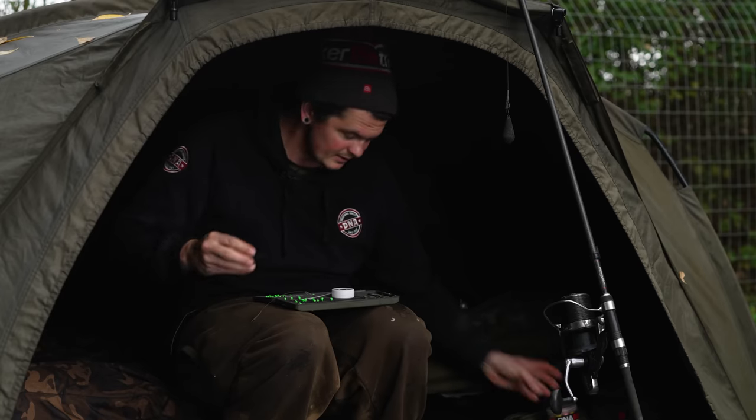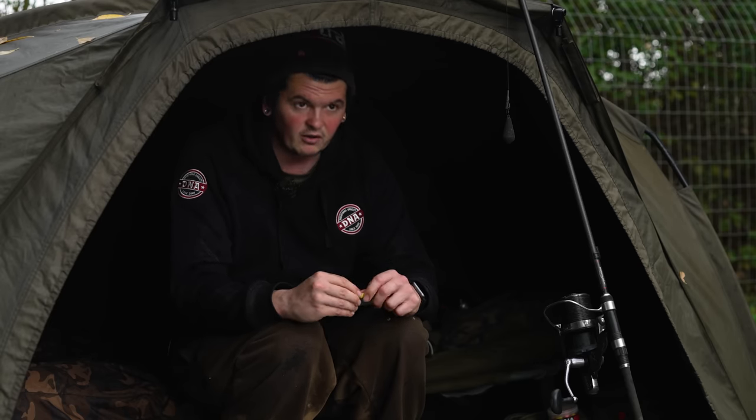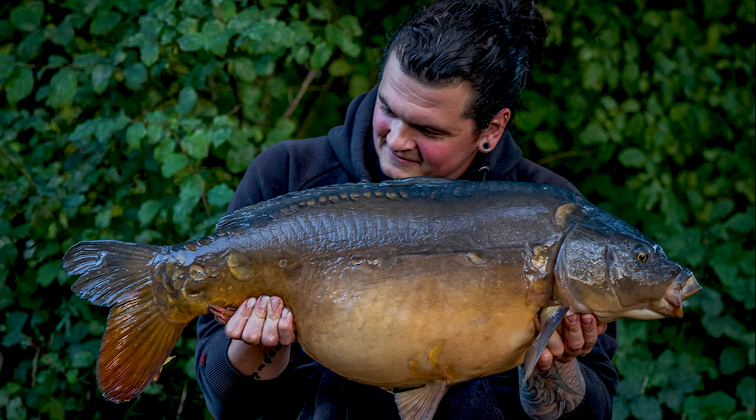Just out of personal choice, usually when I'm starting on a venue, I'll go in with the three different colours. I'll have the pink, the white, and the yellow. But on my recent session I had before, I had 16 bites and landed 14, all on yellow PB wafters.